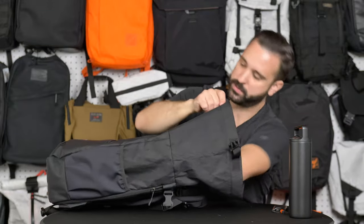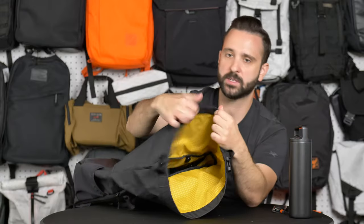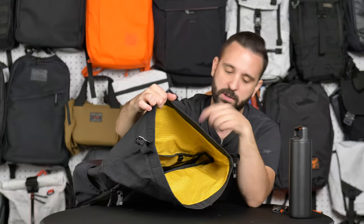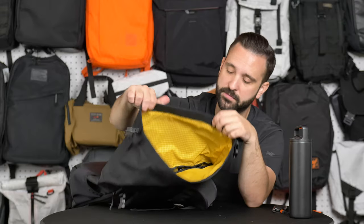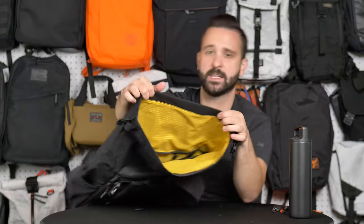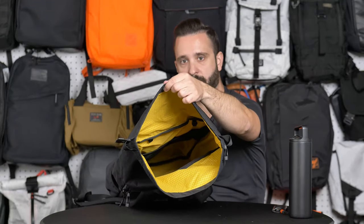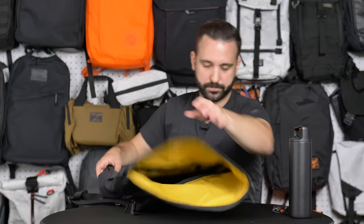We're gonna take our packing cubes out of here. Similar to the Synapse, see if you can see inside there. That laptop is also accessible from the sleeve by the top. And the front has two mesh sleeves. Again, not sure if you can see that. On the front panel.